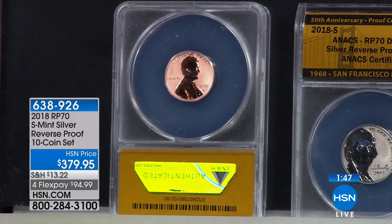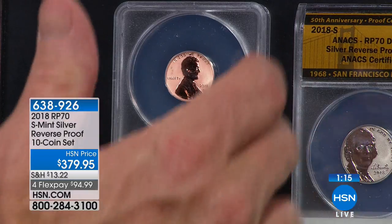Let me bottom line this for you as we have 2 minutes left. As a collection, $379, basically 38 bucks a coin, you would be hard-pressed to find a single solitary one of these coins for $38 or $48 or $58 or even $68. As a matter of fact, the Kennedy half dollar, if you can find this for less than $100, you should buy it immediately. If you can find the Lincoln Cent for less than $80, you should buy it immediately. If you can find the Sacagawea Golden Dollar by itself for less than $80, you should buy it immediately. Same thing with the dime, same thing with the nickel.